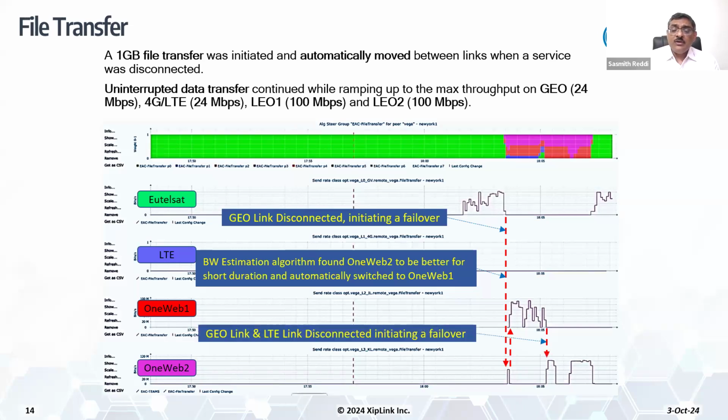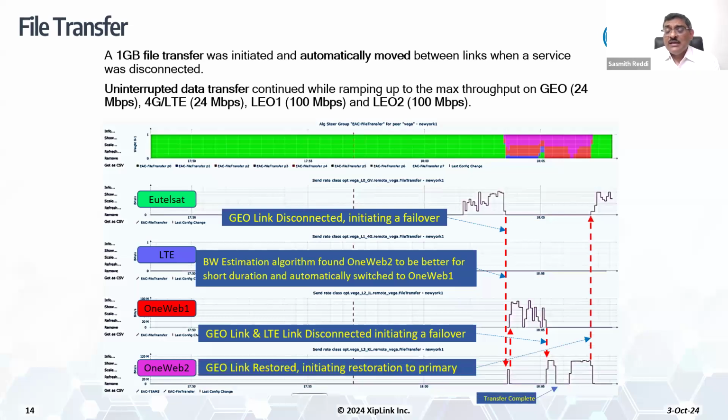And then they initiated a failover by disconnecting the OneWeb 1 link, and it failed over to the second OneWeb here. And then the transfer completed. But since the GEO was not yet connected or available, when they initiated a new transfer, it started on OneWeb 2, and then once the GEO was available, it automatically switched over to the GEO link, as that was defined as the primary.